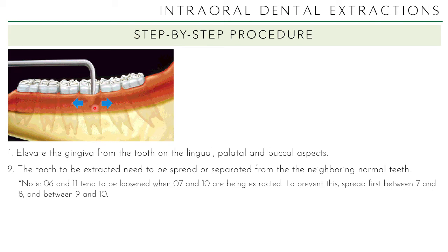The next one is the tooth to be extracted. For example, this one here could be a 09, I think. Yeah, this is a mandibular. That's either a 309 or a 409, right? Now, you need to separate it from the neighboring normal teeth.